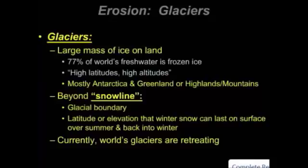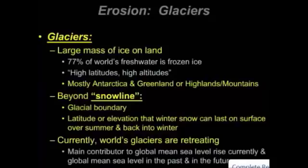One characteristic is currently the world's glaciers are actually retreating. So what that means is glaciers are actually shrinking. Now this could be or could not be because of what we refer to as human-caused global warming, but we know no doubt that glaciers over time have had these periods of advancing and retreating way before humans were here. And we'll flesh this out a little bit later on.